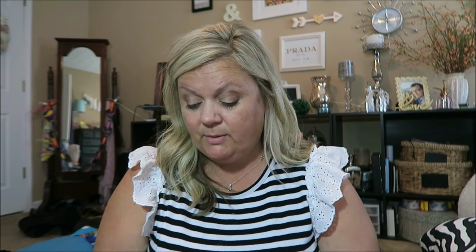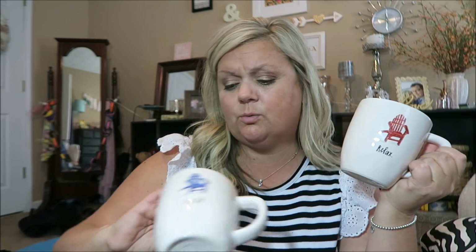Okay, so first things first. This Rae Dunn mug says rest. Seriously, that is so cute, with a little summer lounge chair there, and the inside of it is blue. Cute, right? $5.99 at TJ Maxx. Love it. And then I had to have, you can't just have one mug and not match. So I got a red one with the same little lounge chair, and this one says relax and this one says rest. Rest and relax. Of course the inside of this one is red. Love this. $5.99 for that as well.